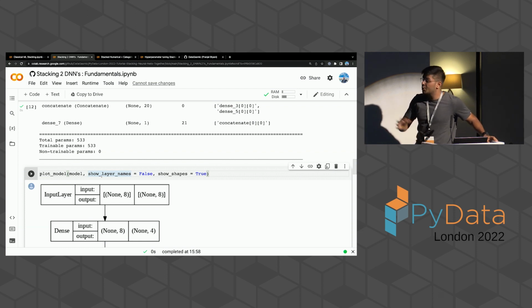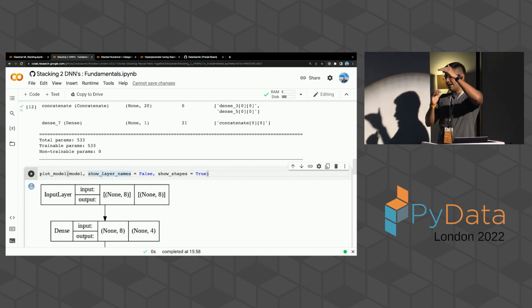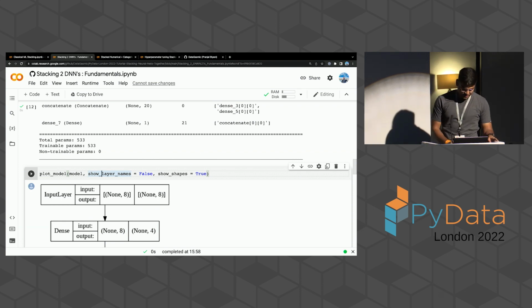Same input layer? Yes. We're going to be passing the same input data to all of them. So the input layer does not get transported to both the networks. The input layers for both of them are separate, but the data is going to be the same.